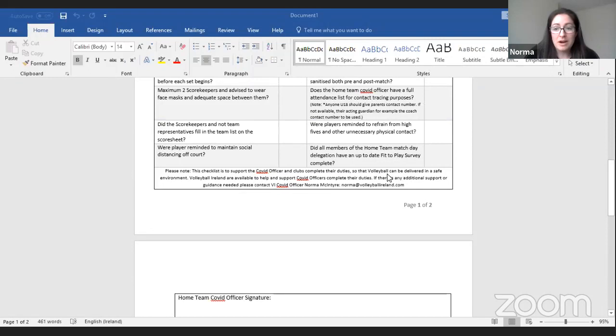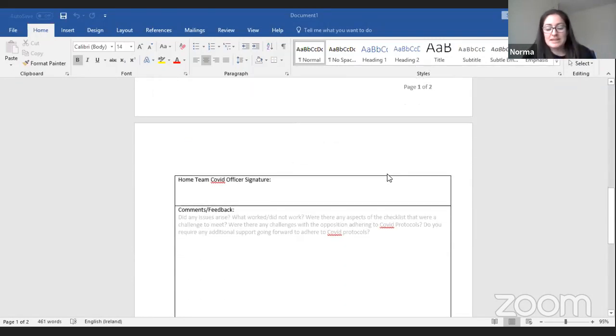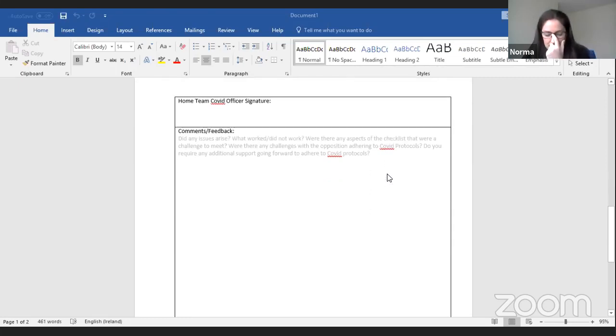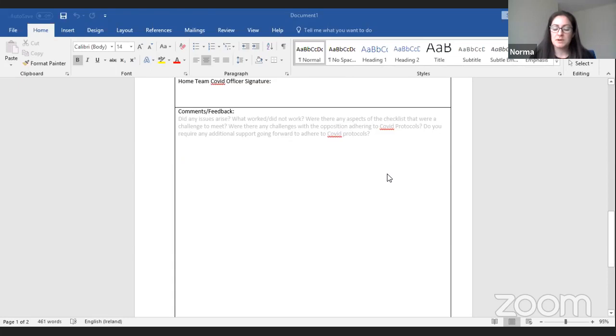An important part of the checklist is that there's a section where the COVID officers can provide some feedback and comments. The reason for this is because we want to hear what worked, what didn't work, were there any areas that clubs struggled with? And then for us, we might see a trend across the board where clubs are saying, I'm not sure about this area. Then it's up to us to provide more information, more guidance on that. So with this feedback, it helps us understand what support we can provide.